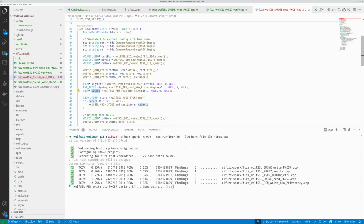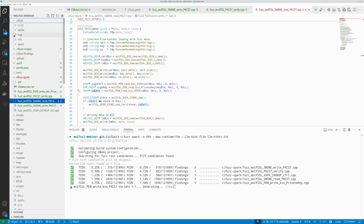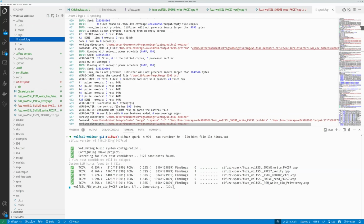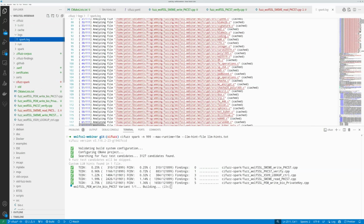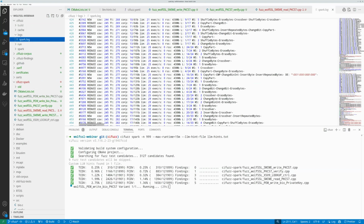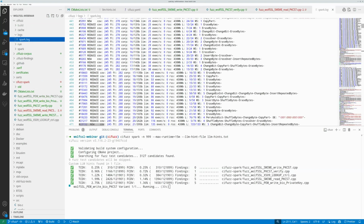So what I mean by rerun, you can rerun and regenerate the fuzz test. Maybe we can check the logs, and I'll show you what I mean. Here you can see how the agent works. It's a big log, but you can see some analysis. Oh, yeah, here's some libFuzzer output. This is the first fuzz test that we saw. It is running in the background and checking the coverage.